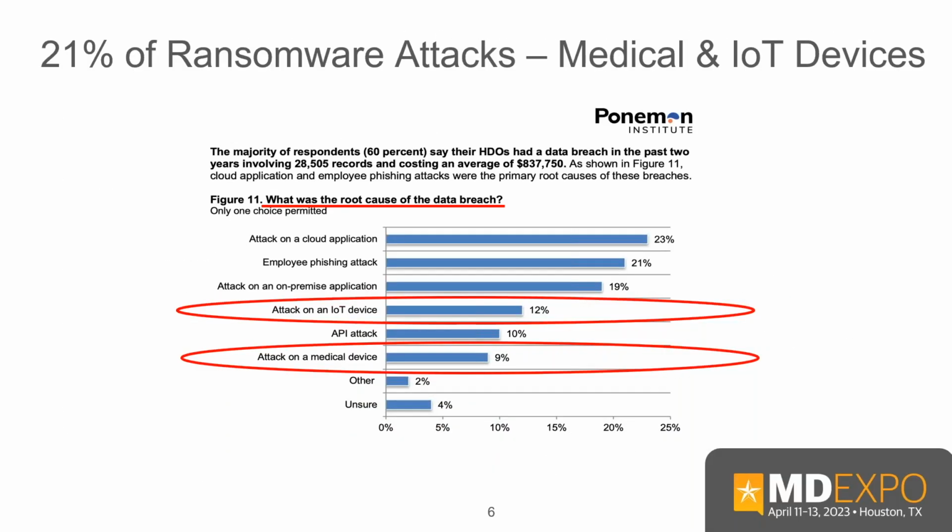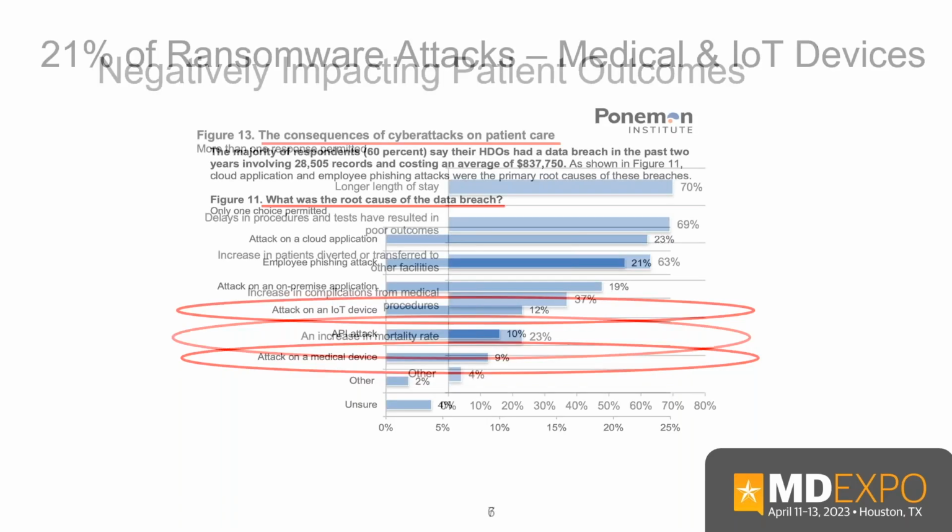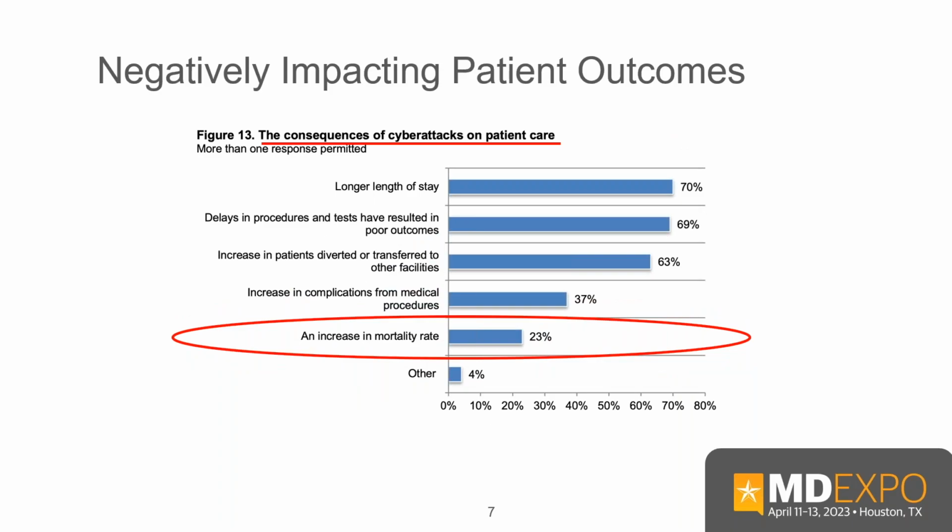A Ponemon Institute survey went out asking what was the root cause of the data breach. 21% was either an IoT device or a medical device. That's sobering. What's more sobering is the consequences of a cyber attack on patient care. 23% thought that it affected patient mortality. And there are studies out there by CISA that say that it affects patient mortality. We've had a couple of stories about people dying.